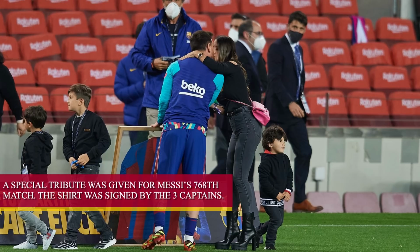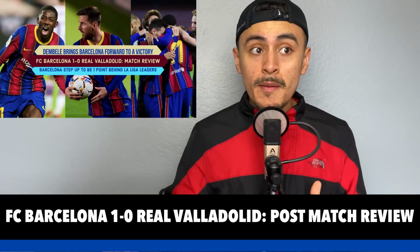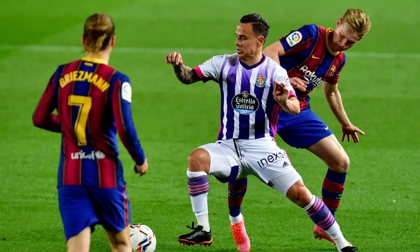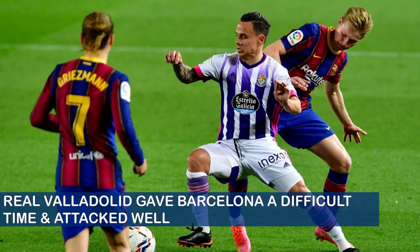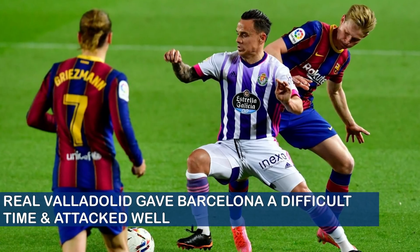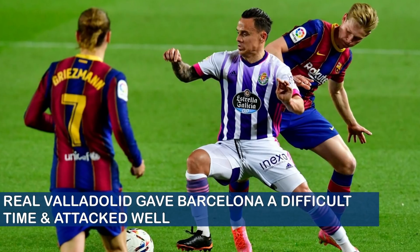But now going into the first half, like I said in the beginning of this video, Barcelona have won, but it did come with a lot of suffering, because at the very beginning of this game, it was clear that Real Valladolid came into the Camp Nou with a real plan, and that was to defend around the box, close down the spaces extremely quickly, and then as soon as Real Valladolid received possession and had the ball, they quickly went on the counter-attack and attacked the spaces between Jordi Alba and Lenglet.